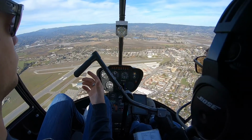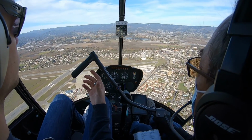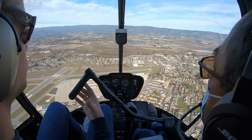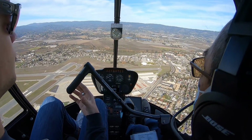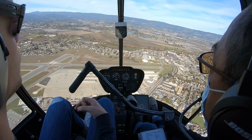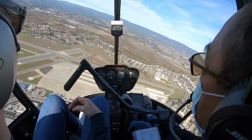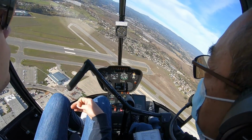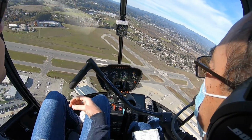Alright, so 1, 2, 3. Autorotation in 3, 2, 1. Pitch pull, second pitch pull starts to turn, don't drop the nose. There you go. Have a glimpse at your spot, don't drop the nose, you're dropping the nose.